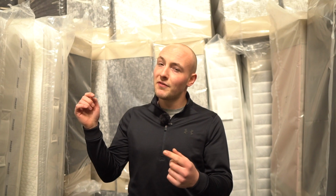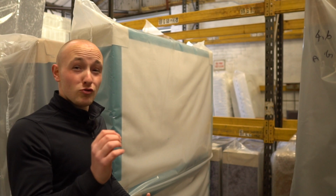Now, how the old warehouse runs and operates: as soon as the goods come off the lorry and into the warehouse, we find a space that's neat and tidy to put these goods. We then hand write it with a pen, which is very time consuming and very unorganised.